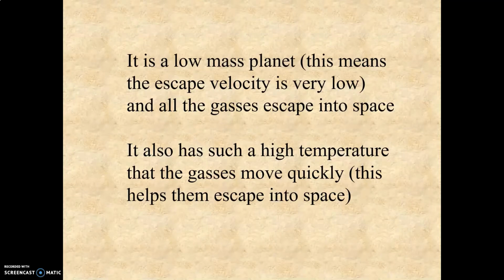The mass of Mercury compared to the Earth is 1/20th the mass. 1/20th. That is an extremely tiny amount of mass. So since it is such a low mass planet, it is very easy for those gases in the exosphere of Mercury to escape out into space.